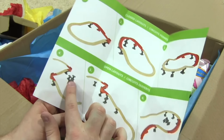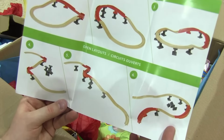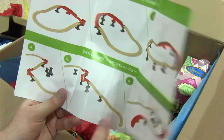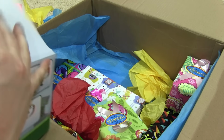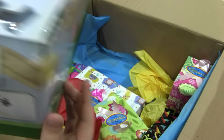They kind of did, I wouldn't even call them sets, because in my opinion a set is a complete circuit of track. They did these half things, and it's like, yeah, you get some track, but being able to have a complete circuit here is really, really awesome. So that's the Brio Ascending Curves and Tracks Pack. Ascending Curves Track Pack, I should say. That's the correct name. But there's the box.